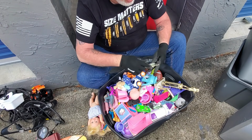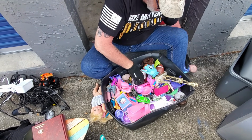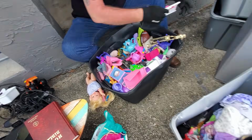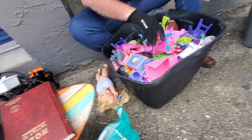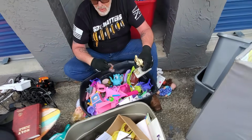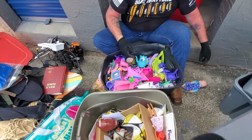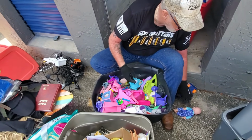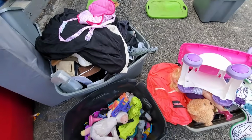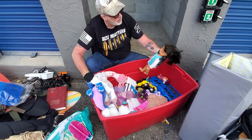Maybe I'll have an expensive Barbie in here. No, there's no. You need another box to be tossing this stuff in. Just toss them in there instead of on the ground. That last bin was nothing but toys, mostly mildewed. It looks like this one is going to be the same.